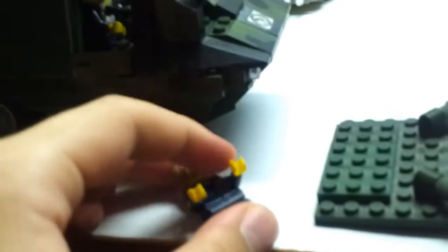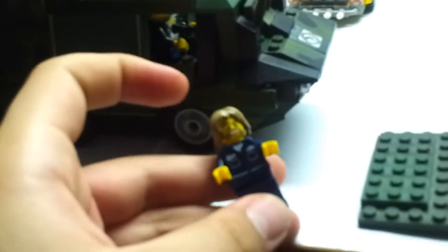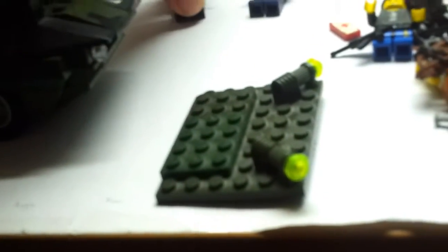The final vehicle in this convoy is the APC. This one is custom built. In it we have Duncan, whom I introduced in the Brick Arms review and unboxing video. Here's Duncan. And also in here we have Kelly. Kelly is Monique's twin sister, and Duncan is sort of with her. They're together and stuff. There's Kelly, she has an M16. And there's Duncan.